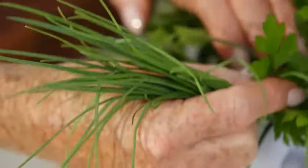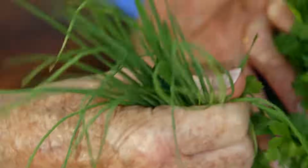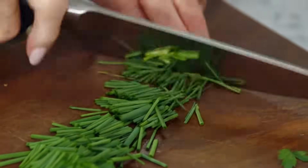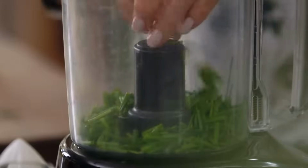I've got some chives here, very easy to grow at home. Just keep nibbling at it and it'll go on all summer. Roughly chop the chives and they'll be our base. Then I want a nice little bunch of parsley. I really love fresh herbs. They give most dishes a lift.